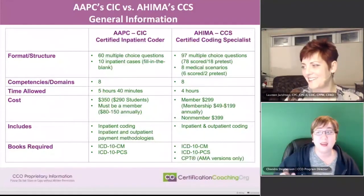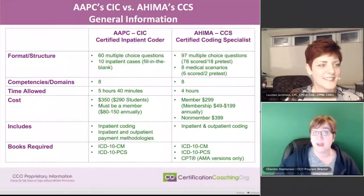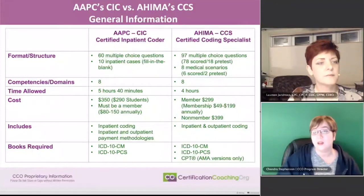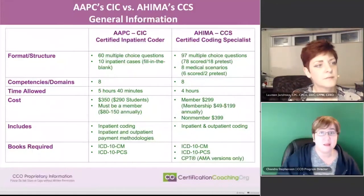It was still right around 97 multiple choice, but there were also like 12 multiple select, and there were 10 medical scenarios, 5 inpatient and 5 outpatient. And they've changed very much the way that they've structured that portion of the exam now that we're in ICD-10. I'm sure they probably cut the scenarios back, thinking it takes a little longer to code in ICD-10, especially with PCS. But it is a little different than it's been in years past.